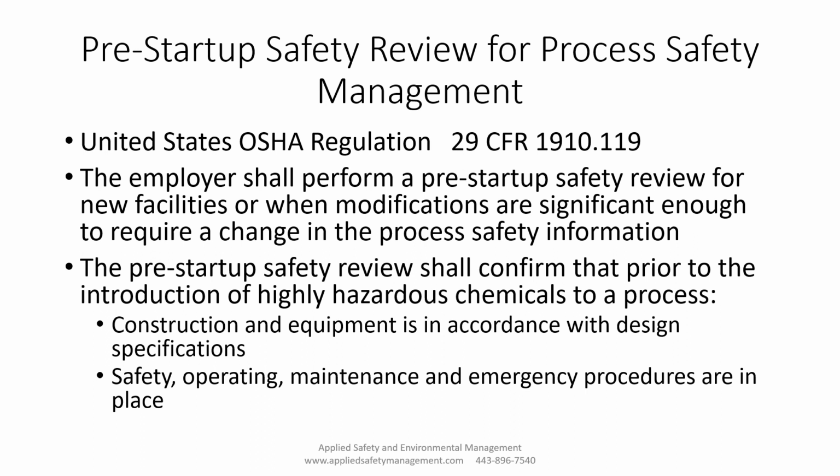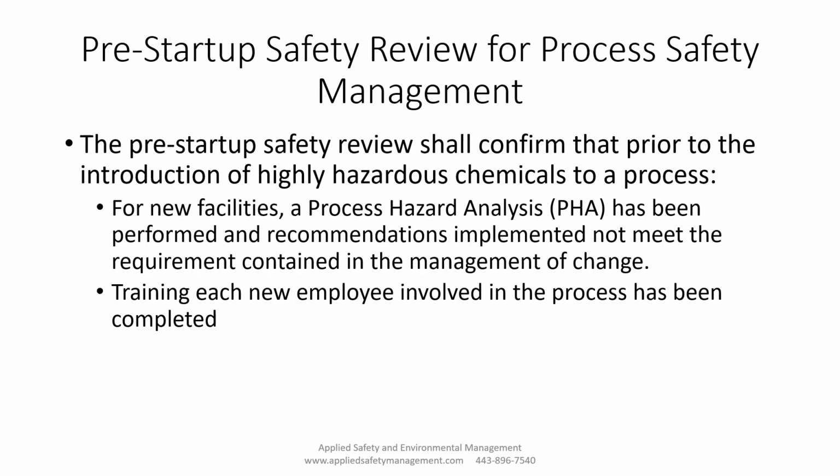It's really easy just to run a pipe from point A to point B, but you've got to follow the design specifications out there. Also, we have to cover the safety, operating, maintenance, and emergency procedures in place, which means that you're training people and you're writing the procedures down. You're not just saying, let's spin this dial, let's do this. So you're doing everything you can to say, we have engineered this process to be as safe as we possibly can. Now we're going through a very structured startup safety review. Let's go to the next slide here.